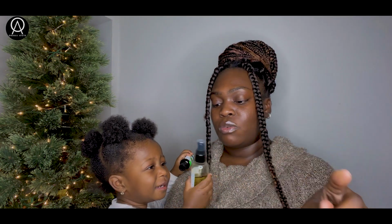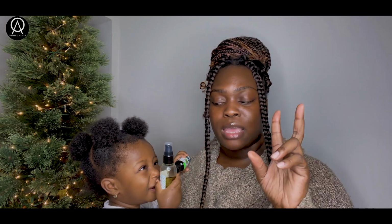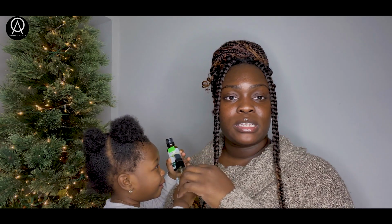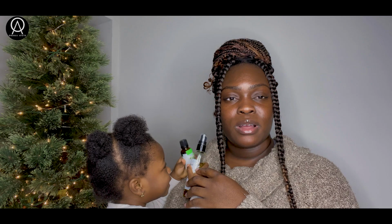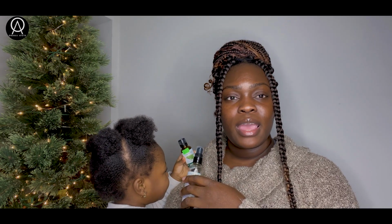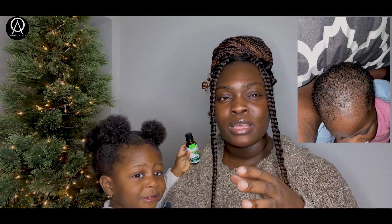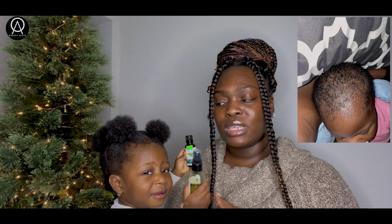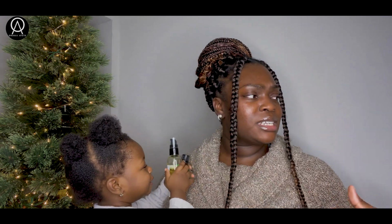Mama, the bottle is oily. So this is actually the second bottle that she has. When I purchased it, it came in 2 bottles, and this is the second bottle. So I started using this on Ezra maybe at 8 or 9 months. Between the 7 to 9 month period, I started using it on her head, and I think it did a little something.